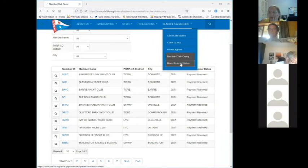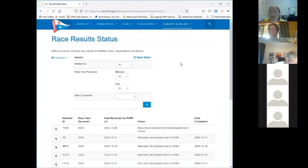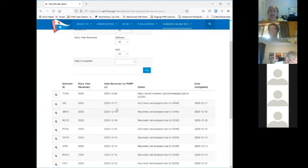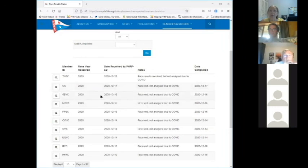And race results status. Here's another thing that is helpful to you. Once you've sent in race results, and I'm assuming they're going to expect race results this year, it will be logged in here. As you see in 2020, they were logged as received. Oakville Club, year received was 2020, the date it was received, and it was received but not analyzed due to COVID. So the status of your race results is in here.